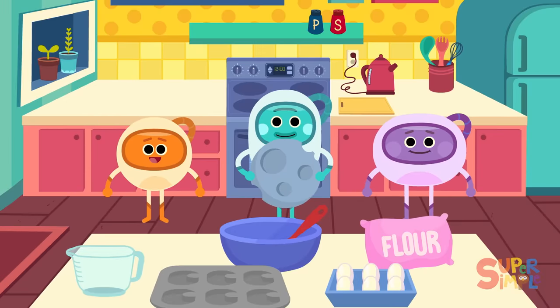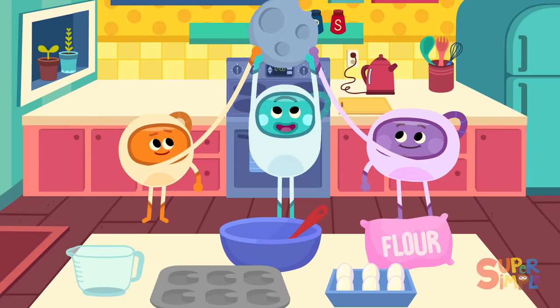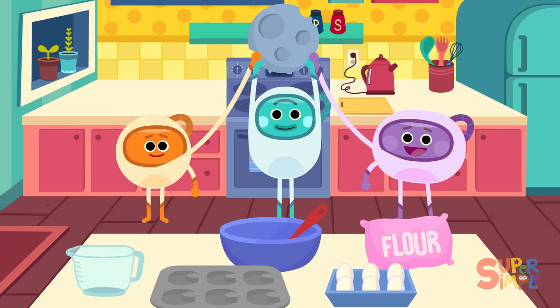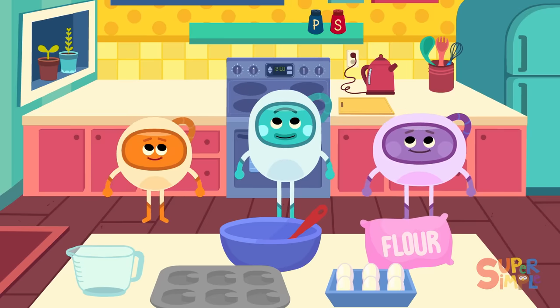Stellar job, Bumble Nums! Do you have the one chunk of moon cheese? Cheesy! Now that we have the secret ingredient to make our out-of-this-world mooncakes, it's time for the cooking countdown!